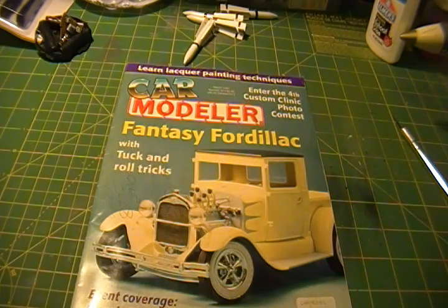Alright, well, I didn't get too much model building in the past week or so. I've been working a lot and other things have come up, so I didn't have really much to feature.